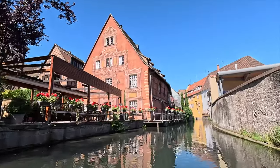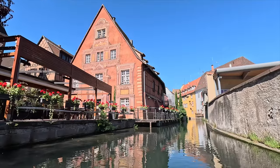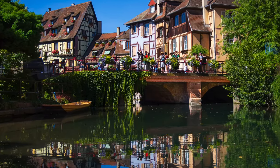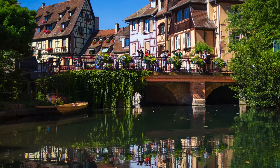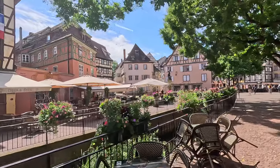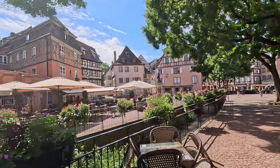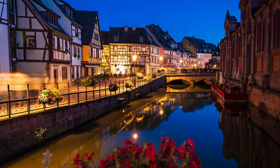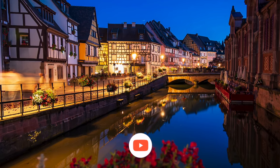Colmar's fairy tale charm, rich history, and delectable cuisine make it a perfect destination for anyone looking to experience the magic of Alsace. Whether you're exploring its picturesque streets, delving into its history, or savoring its local flavors, Colmar offers an unforgettable adventure.